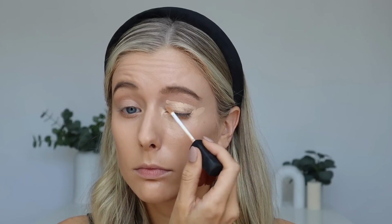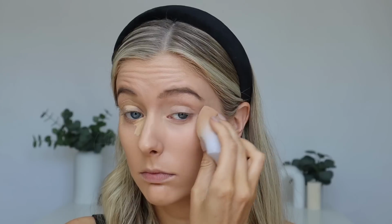It's something that I would say has a natural radiant finish as well, which it's called a radiant concealer, of course, but again, it's not something that looks shiny or overly dewy, but it's not dry whatsoever. It's not going to cling to patches or settle into fine lines in a heavy way. It's just a perfect concealer.